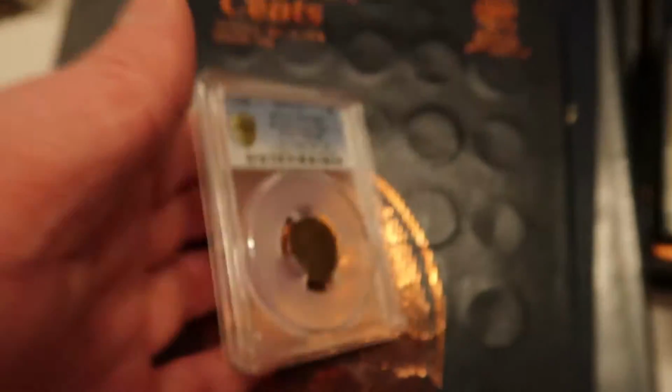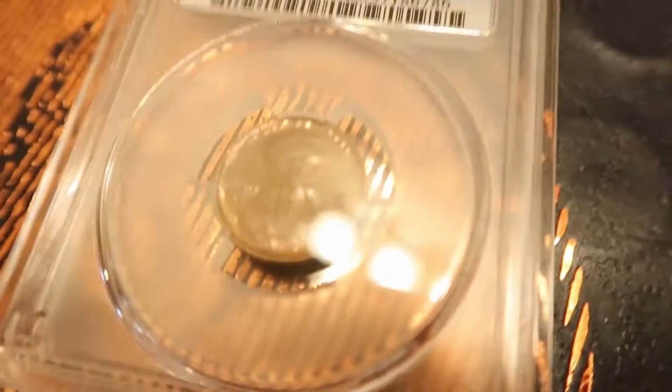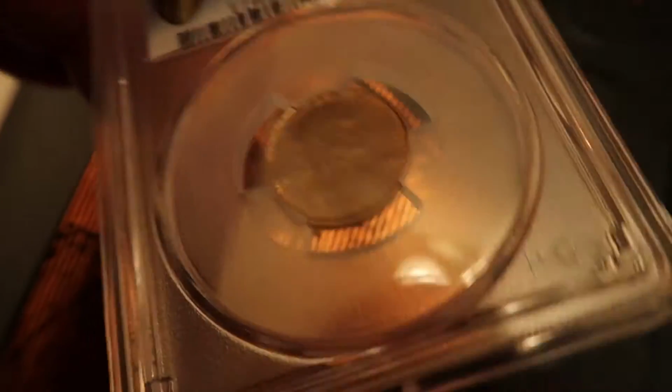And then I found this in a coin roll. It is a 1982 Lincoln penny that has been struck through a late stage die cap. So pretty cool there. Absolutely love this because I found it in a roll. It makes it so much better.